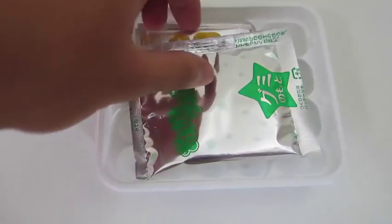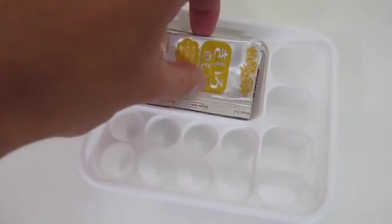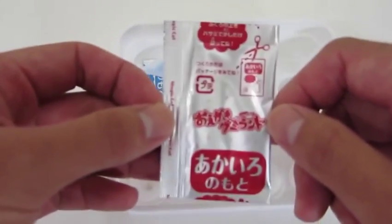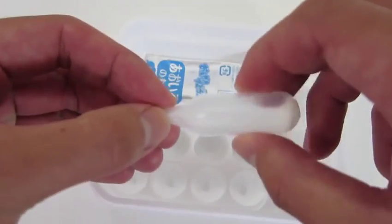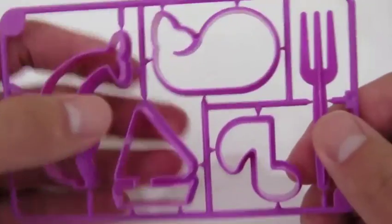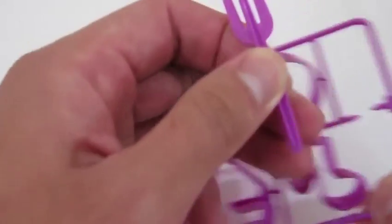Here are the gummy shapes that we'll be making. Here's our first candy mix. And here's our second candy mix. Our third candy mix. A tool to squeeze the water. And our fourth candy mix. We also get a fork.